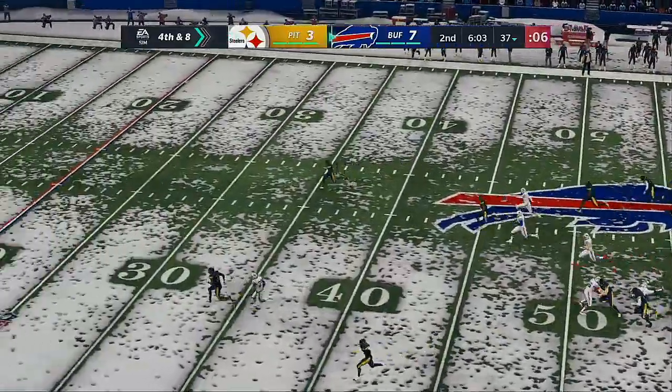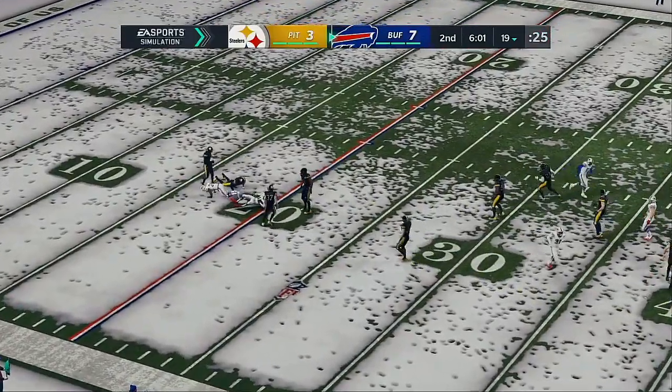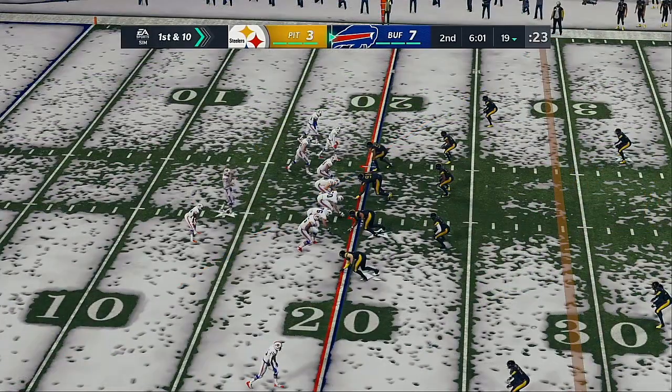46 on his first kick. This one in that neighborhood as well. 42 yards on the punt, just 2 on the return. And the Bills will take over the football with a 1st and 10.